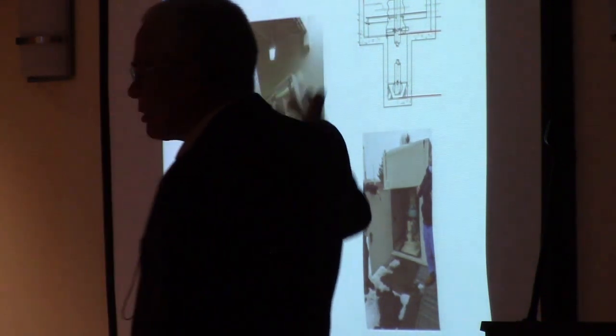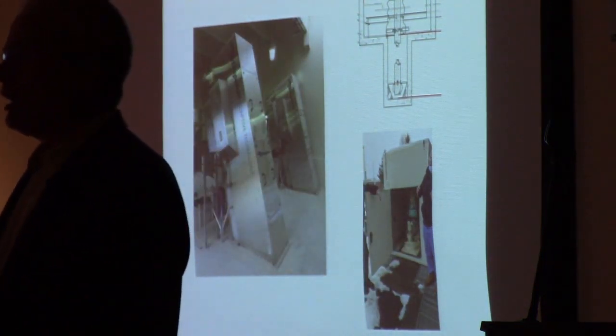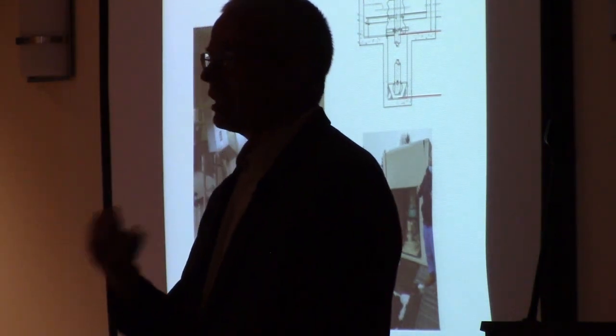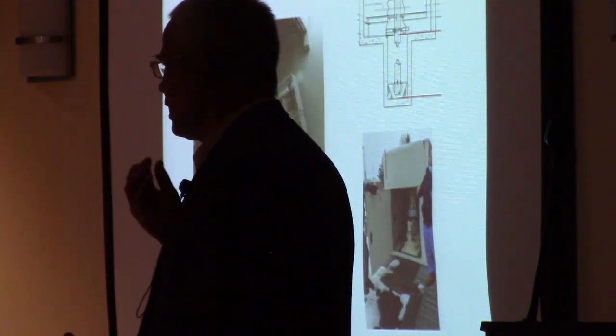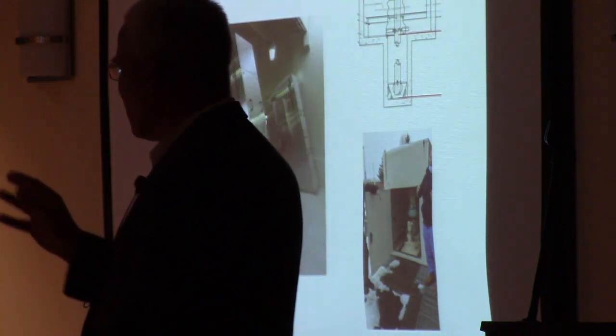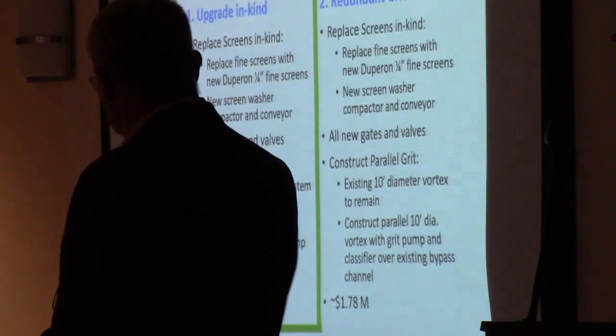And then to the right, there's some equipment that's removing the grit. The grit is the abrasive, the stones and the sand that can ruin equipment. If you can get all of the grit out and all of the debris out, Rick's job gets a lot easier at the plant. Next slide.